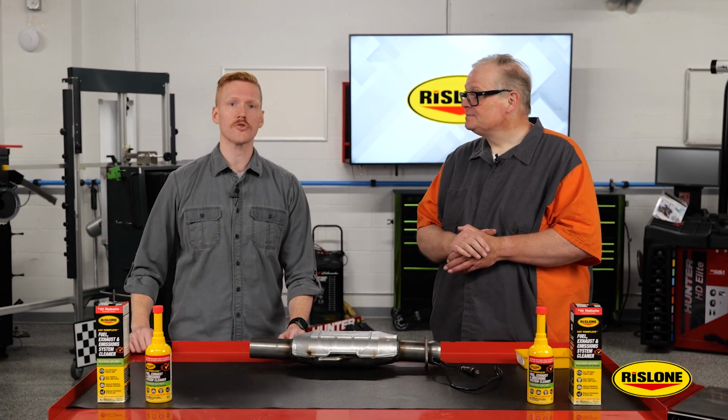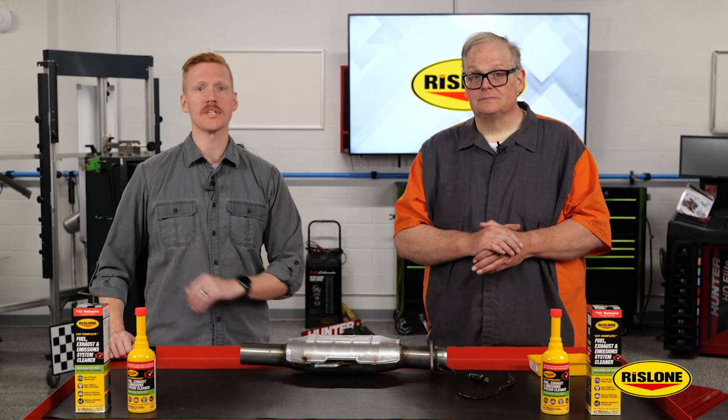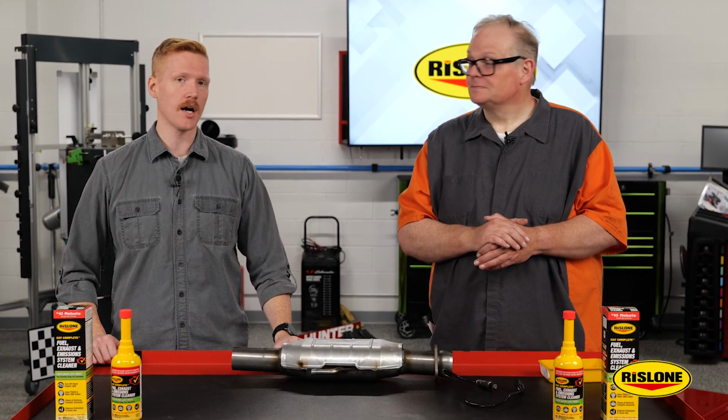The 3-month prescription of Rislone's CAT Complete can keep the engine running at peak efficiency and avoid expensive repairs to replace the catalytic converter, fuel injectors, and oxygen sensors.